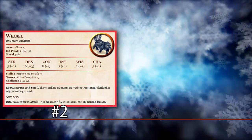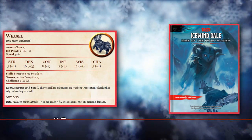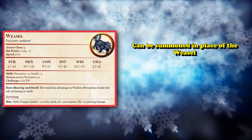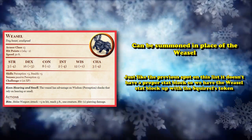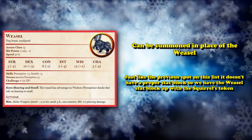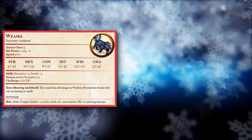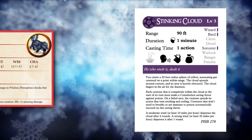And at number 2, we have the Arctic Stink Squirrel. This creature is a Find Familiar option with the Rime of the Frost Maiden module, just like the Gelatinous Ice Cube, and can be summoned in place of the Weasel. And the Arctic Stink Squirrel literally has the same stat block as the Weasel, only with one addition. It gains the ability to use the Stinking Cloud spell once per day with a DC of 11.